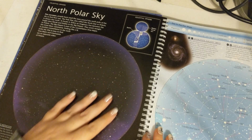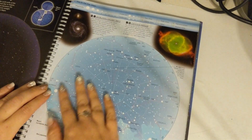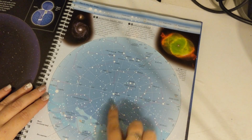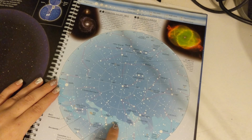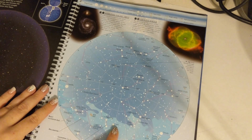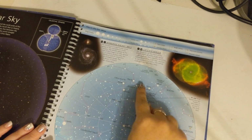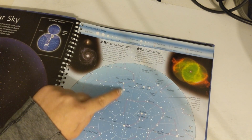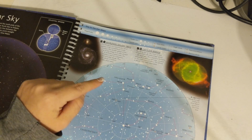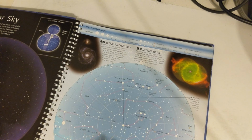So here's what it would look like if you just looked up. Here's what it looks like all mapped out. So we have Polaris. Here's Cassiopeia looking like a W. What else does it say? That's Ursa Minor. Ursa Major is the Big Bear. There's Merak and Dubhe that point right to Polaris. And I think that's all that it mentioned. Let's see.